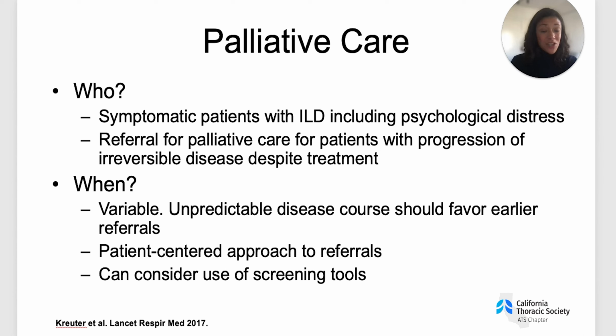When should we refer patients? Well, this is also going to be very patient specific, but some things to keep in mind is that the disease courses of many interstitial lung diseases are variable. And so because of that, because we can't predict what is going to happen for most patients in the next 3 or 6 or 12 months, an early referral is going to serve many patients well.